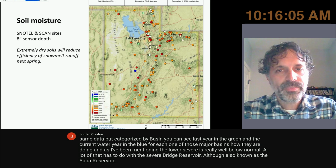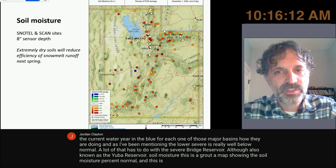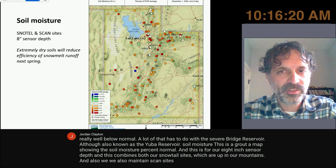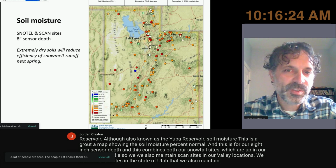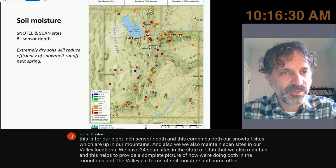Soil moisture. This is a map showing the soil moisture percent normal, and this is for our 8-inch sensor depth. And this combines both our SNOTEL sites, which are up in our mountains, and also we maintain SCAN sites in our valley locations. We have 34 SCAN sites in the state of Utah that we also maintain. And this helps to provide a complete picture of how we're doing both in the mountains and the valleys in terms of soil moisture and some other climatological variables.